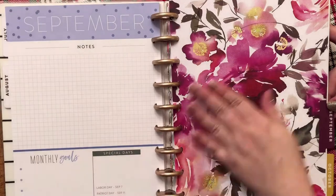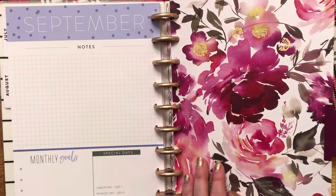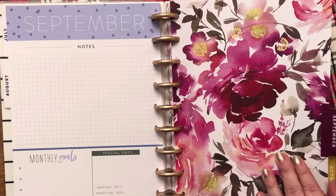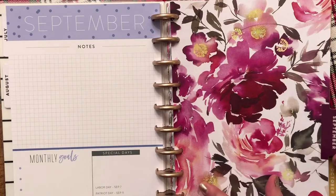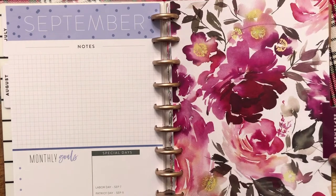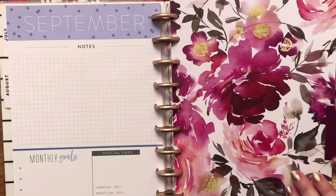Here is the September. This is more like the cover of the book. Just so beautiful, absolutely beautiful. And if you are a Cricut Maker, you could make a saying of your own. You could even throw in a pretty Disney quote, Alice in Wonderland or something, since it's floral, and frame it.